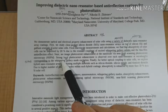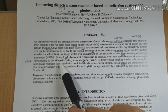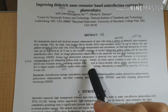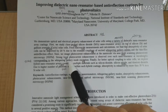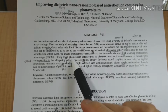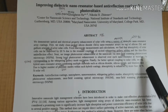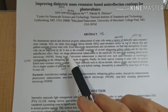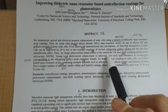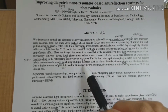This means whispering gallery mode excitation. Whispering gallery mode means resonance, and excitement is caused by this resonance, and this kind of resonance and excitation has their own wavelengths. So some photocurrent enhancement is observed at some wavelengths of resonance.